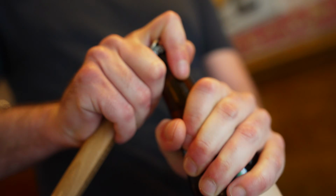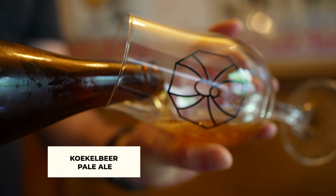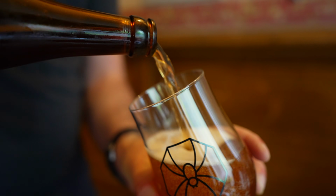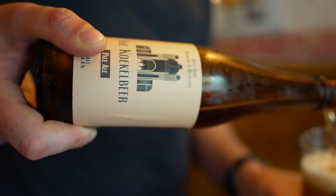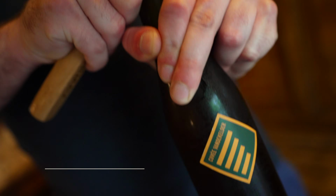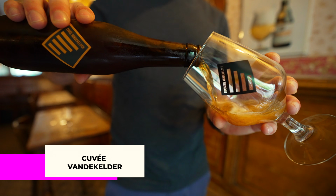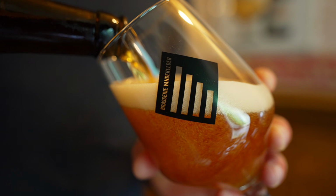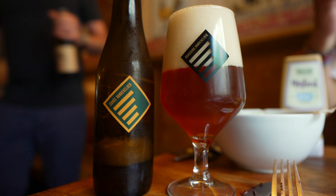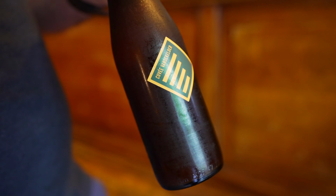Tribe has almost added since almost a year now, so Koekelbier. They're from Koekelberg, that's a commune in Brussels. And this is so the beer of the commune. And this is what you see is the Basilic of Koekelberg on the bottle. And the other one that's very enjoyable is Van de Kelder. Van de Kelder is Dutch for from the basements. If you see, this logo is a little stairs to the basement. And this is their cuvée, so it's a blonde beer, 7%.